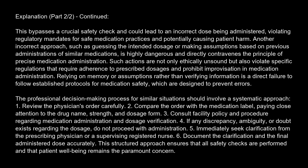Another incorrect approach, such as guessing the intended dosage or making assumptions based on previous administrations of similar medications, is highly dangerous and directly contravenes the principle of precise medication administration. Such actions are not only ethically unsound, but also violate specific regulations that require adherence to prescribed dosages and prohibit improvisation in medication administration. Relying on memory or assumptions rather than verifying information is a direct failure to follow established protocols for medication safety, which are designed to prevent errors.